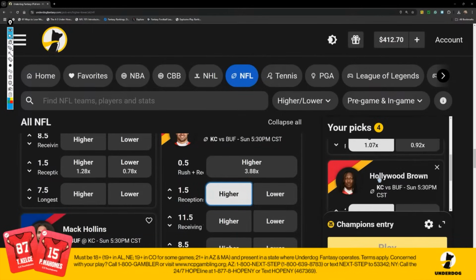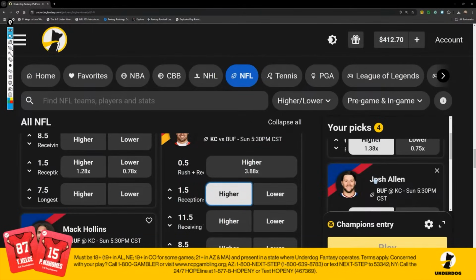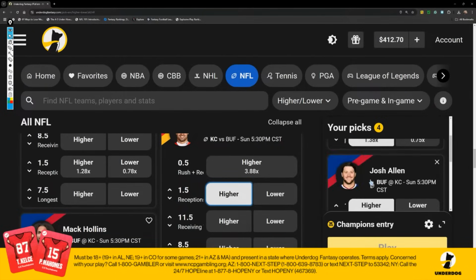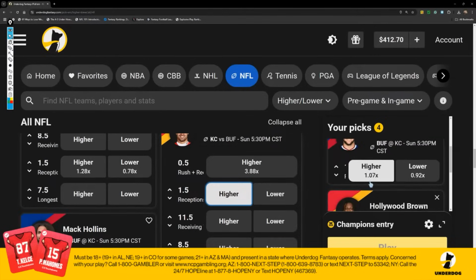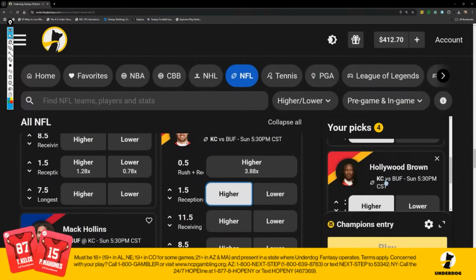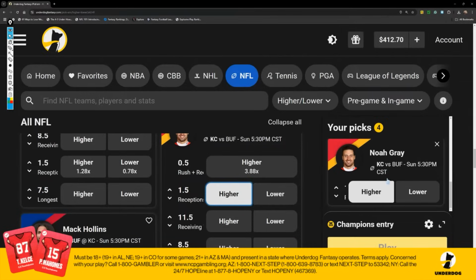So we've got a 4 entry here, pick'em entry for the Chiefs with Kareem Hunt higher than 0.5 touchdowns, Josh Allen higher than 1.5 touchdowns, Hollywood Brown higher than 33.5 yards, and then Noah Gray higher than 1.5 receptions. It's that easy. You guys put in the amount you want to enter here, you hit play, and that's all it is.